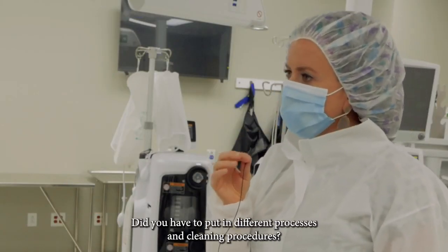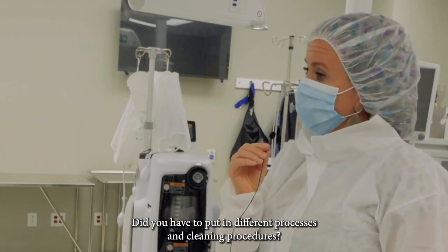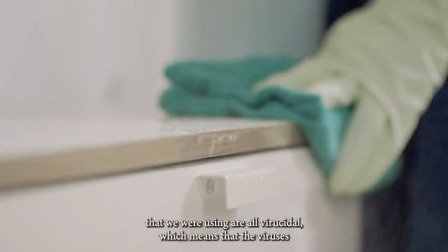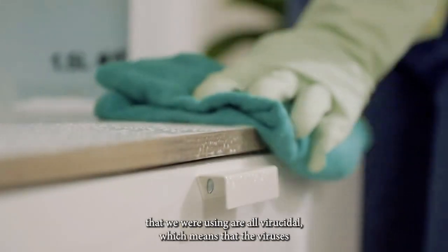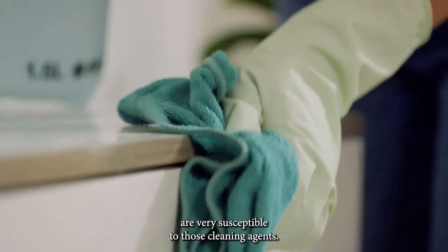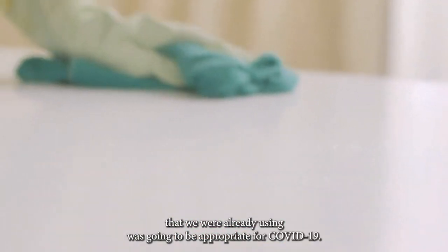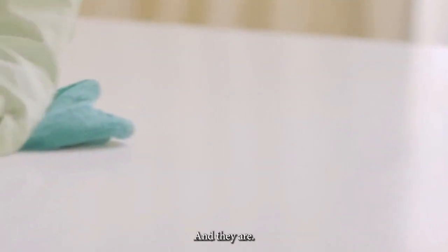Did you have to put in different processes and cleaning procedures? The first thing we made sure of was that all of our cleaning agents are virucidal, which means that the viruses are very susceptible to those cleaning agents. We made sure that all of the cleaning agents we were already using were appropriate for COVID-19, and they are.